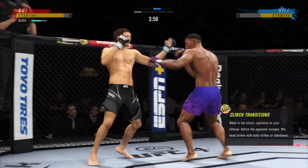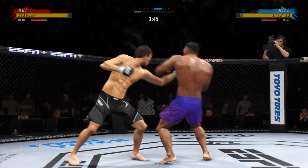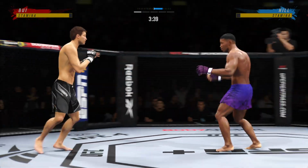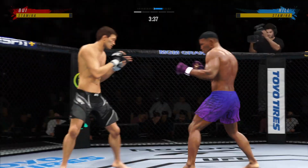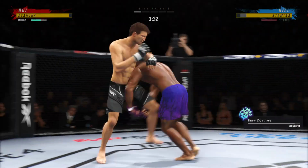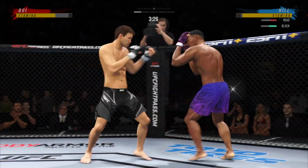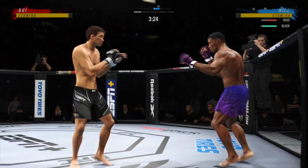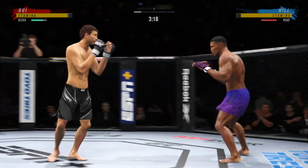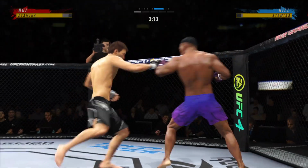All right, he closes the distance, gets the single collar tie. Blocks that strike. Well, perhaps a sign of things to come as he lands a kick there. Nice kick landed by the gentleman. Stuffs the takedown there. How good is his takedown defense? Oh, nice jab by him there.